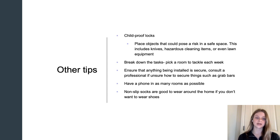And so again, this is not an exhaustive list of every single thing you can do, but you by no means need to do every single thing that I talked about today either. Maybe prioritize a few, and you could also do it with your loved one to create a safer space for both you and them. And again, breaking down the tasks is also a good thing. You can maybe prioritize just a few things such as the stairs or maybe the bed height, and just tackle a few things as you see fit and as you feel is necessary.